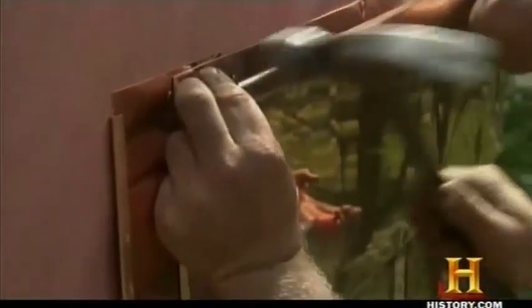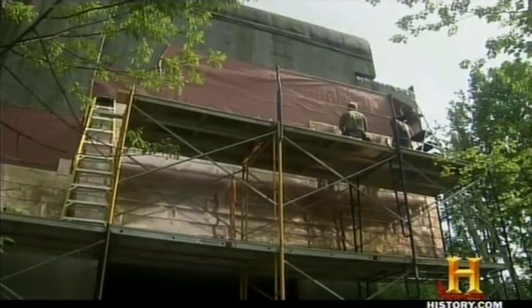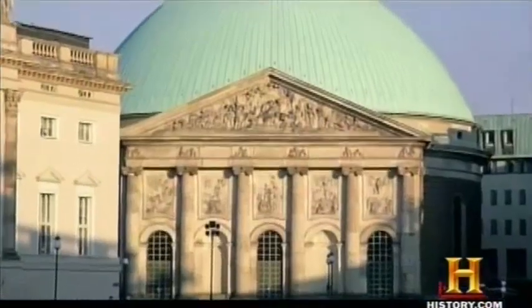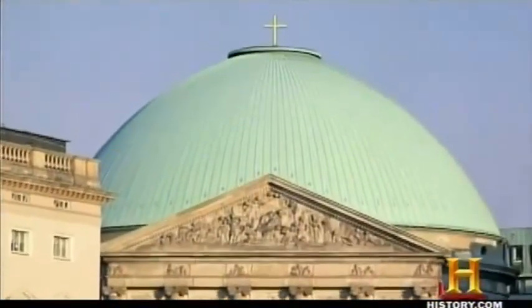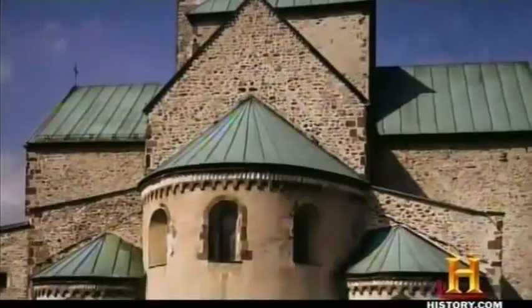But you'd better have a fat wallet. A copper roof for an average-sized house could set you back as much as $30,000. Copper has proven its durability because we can look at the cathedrals in Europe from hundreds and hundreds of years ago where that same copper on the roof exists today.